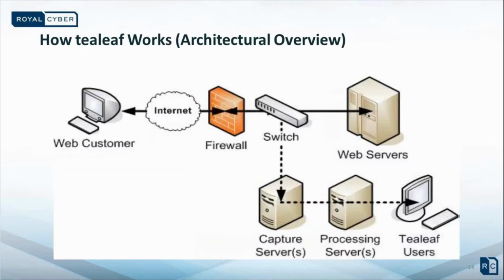To explain the Tealeaf architecture: it is fairly simple. The Tealeaf capture server, which is also called the PCA, sits near the firewall on a different port, and it captures all the data coming in from your web router switch. It sends this data to the processing server, which would assemble the data and capture all the sessions of the user, and then you can replay them. This captured data can be viewed by the business analyst team, the users and the stakeholders using the Tealeaf portal.